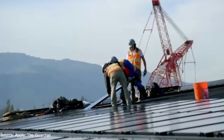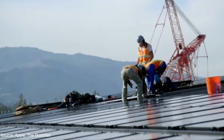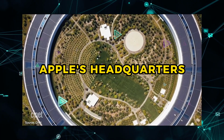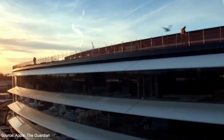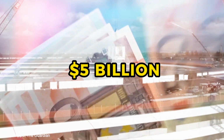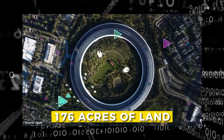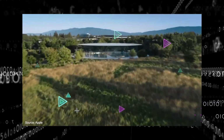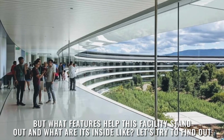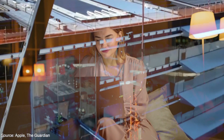What appears to be a massive spaceship parked in the lush flats of Cupertino, California, is actually Apple's headquarters, appropriately named Apple Park. This stunning architecture that costs a staggering $5 billion spans 176 acres of land and may be one of the most beautiful campuses in the world. But what features help this facility stand out, and what are its insides like? Let's try to find out.